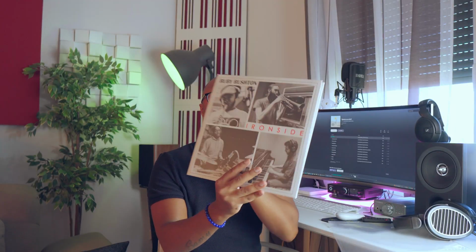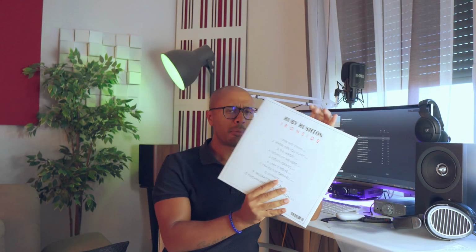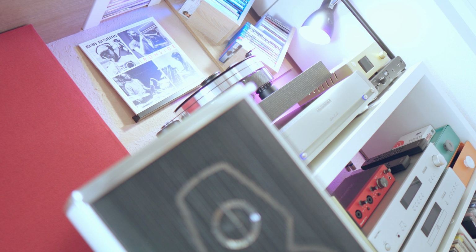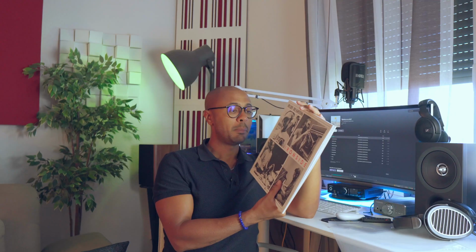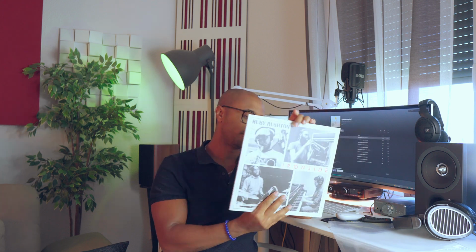Absolutely beautiful. Next one, Ruby Rushton's Ironside, also a gatefold release, double LP. Probably not one of the cleanest records in this collection, but it sounds really good. And you probably notice it also in this Prayer for Greenfield track where we have this flute solo. But this is absolutely an explosive record, a really engaging one, probably one of the most interesting of this collection.